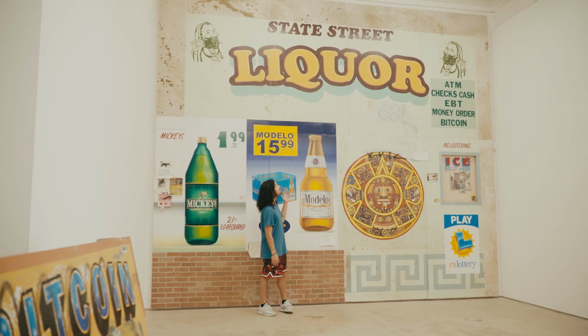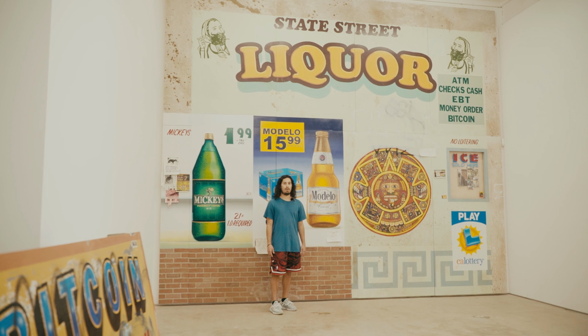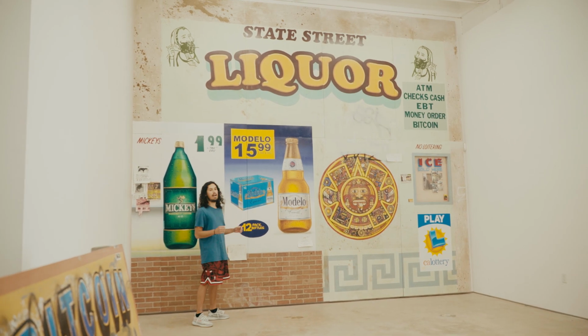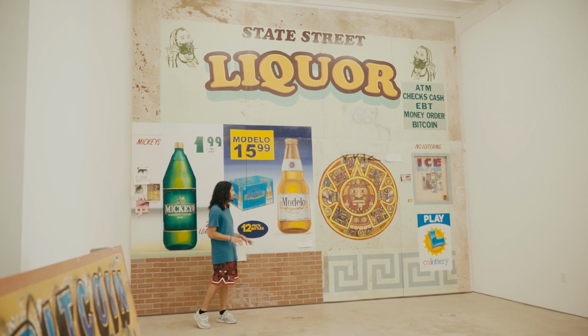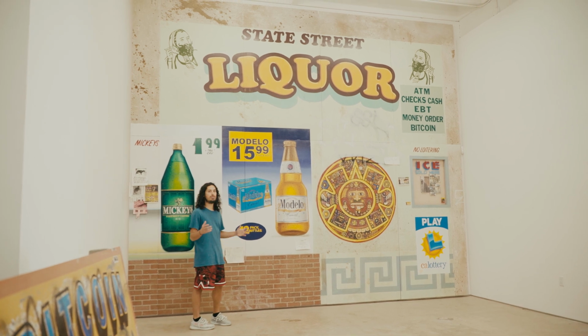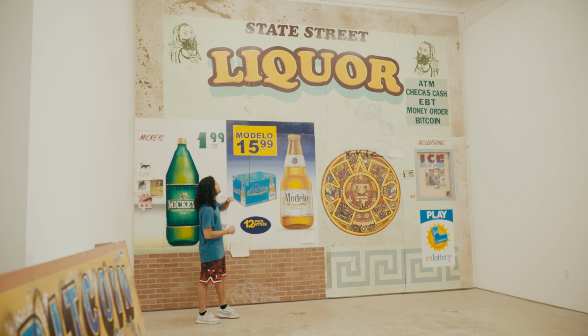Boyle Heights maybe, State Street, who knows? But you can tell Alfonso's from this city and represents it really well in this art piece right here. It really comes alive and takes a piece of Los Angeles and puts it inside of this gallery. Alfonso Gonzalez Jr. captures the reality of the moment and puts you inside of it. So today we are here at State Street Liquor Store enjoying the arts.